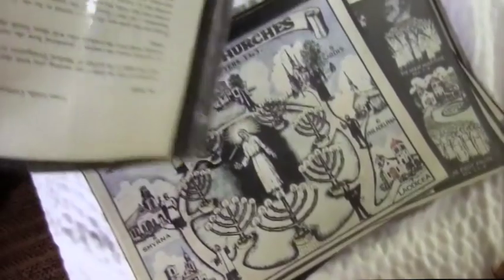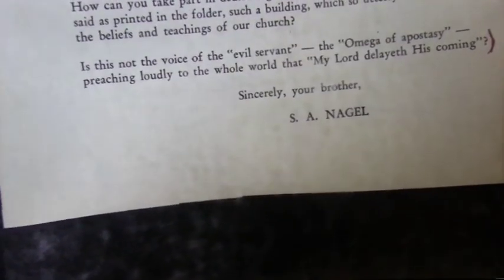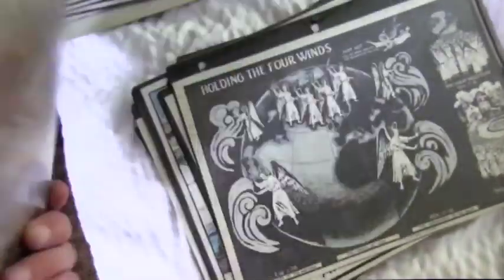Revelation 12. What's interesting about every one of these is that on the back, there's documentation in here. Letters. This is a letter from a Brother Nagel, discussing something. In every one of these, there's all kinds of documentation, original documents, quotes and references from material related to giving the studies.